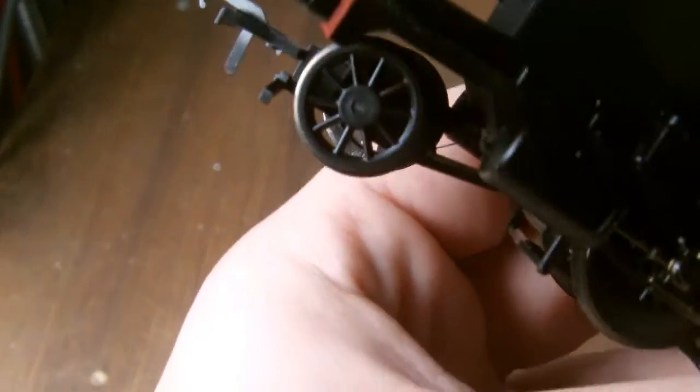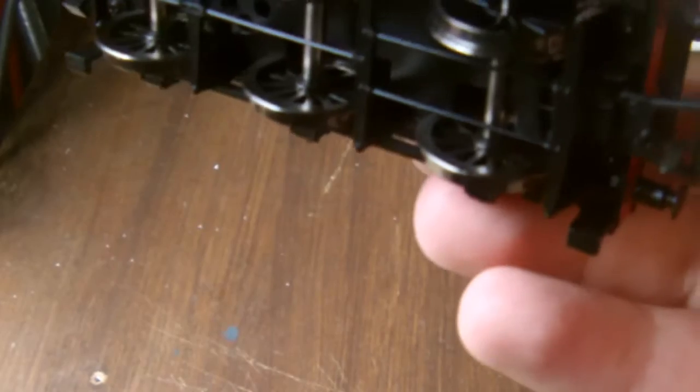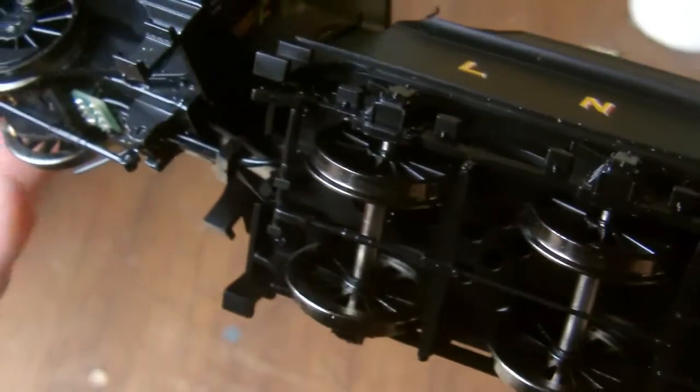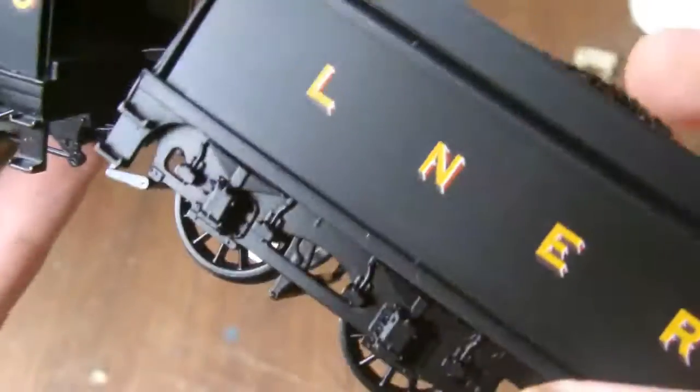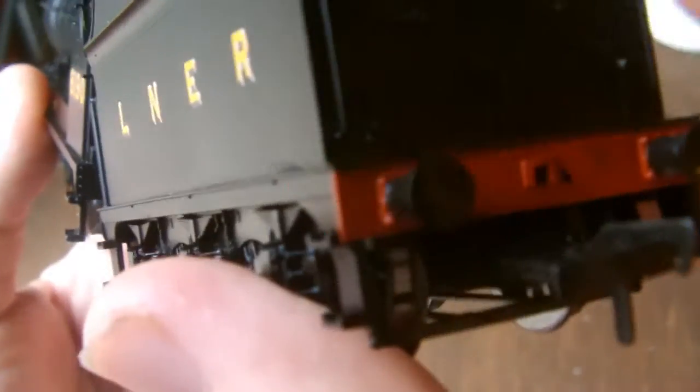The couplings, yes. Now, the couplings, they are removable. At the front, there's an M socket, and on the tender, it has a dovetail or pigeon tail coupling, basically. Yeah, there are some holes under the tender. That's for a speaker, if you wish to fit sound. Then as you can see, that's the hole for the tightening coupling to go into, and there's a hole on the other side for the brake pipe.